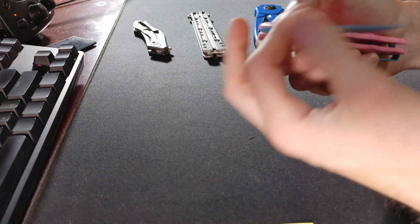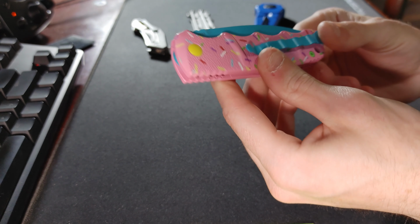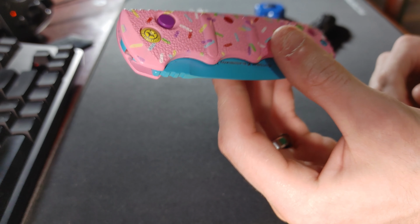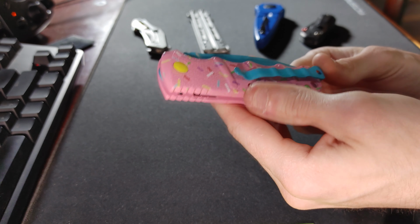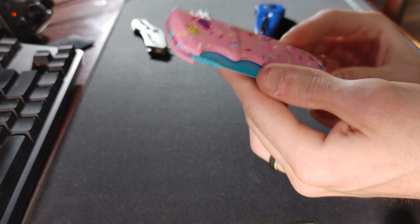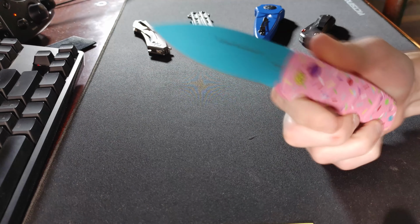Now this is the standard Boker Kalashnikov push-button automatic, but it's done up in the pink with the colored sprinkles. You've got different colors for each individual piece of the hardware, which is a really cool piece of attention to detail. And then you've got that crazy wild blue blade.